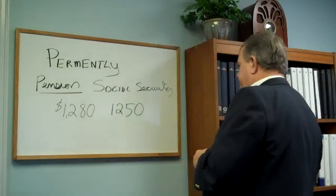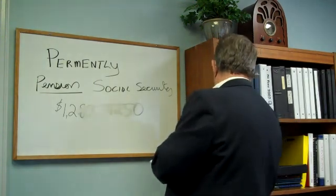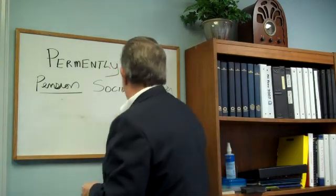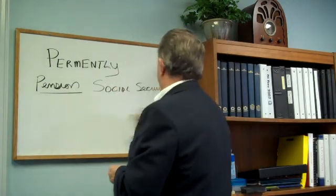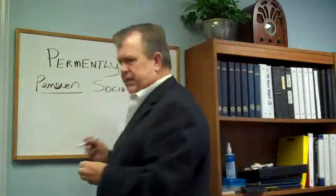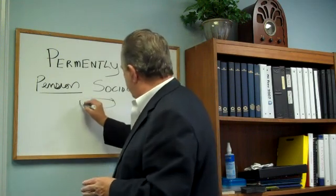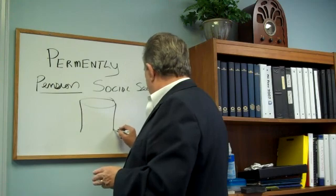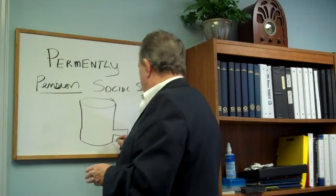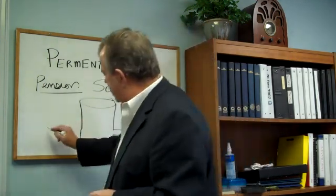Okay? Now, when we talk about permanent insurance, we basically want to put ourselves in a position where we really understand that it works something like this. Universal life, I'm going to draw the same thing that I do for many, many years. Okay, and it'll depend upon what your agent does, but a universal life policy basically works like this.